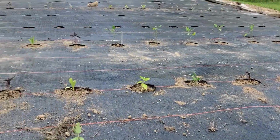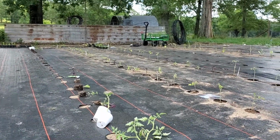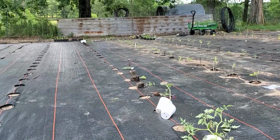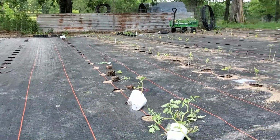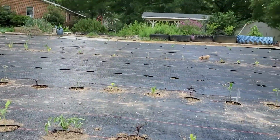And just so you know, we are always amending our soil, trying to improve it. We're always adding wet rabbit poop from the barn. We're always adding all the leaves in the fall, and we're incorporating that in with the tiller when we start planting season each year. All right, y'all stay tuned.